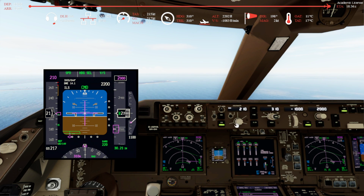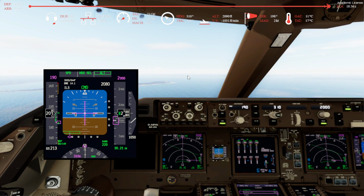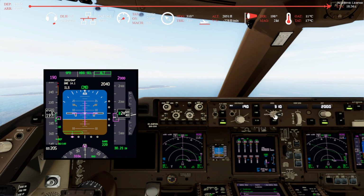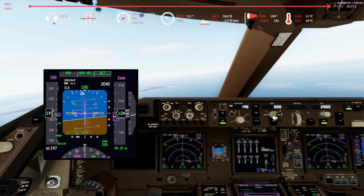And then I start to reduce to 190 and select flaps 10. Lufthansa 404 Heavy, turn right heading 060, join localizer. Right heading 060, join localizer for 4 left, Lufthansa 404 Heavy.